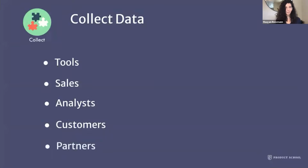And last, partners. Same as customers, you have partners who are working with your competitors. Talk with them. Understand what your competition is doing, what's working, what's not. You will gather a lot of insights out of these conversations.